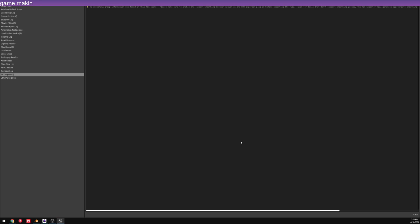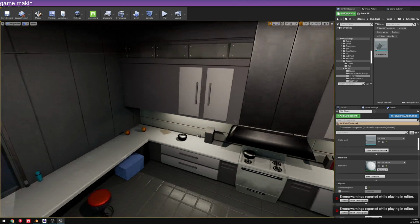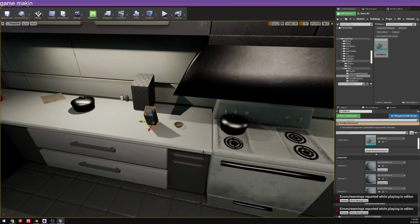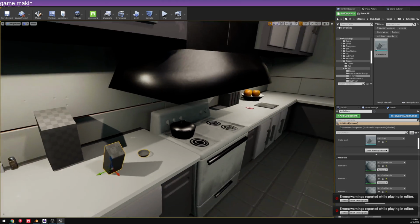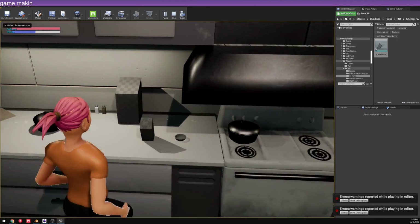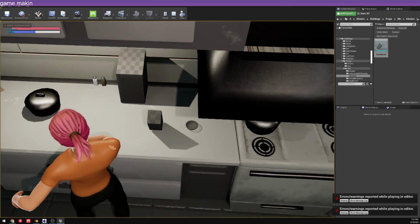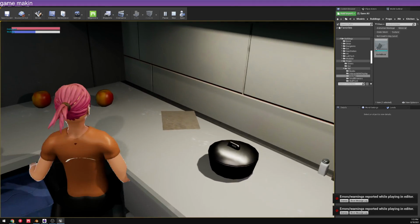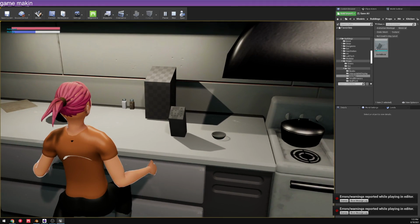Let's see the scale compared to the one that I had in here. I mean, it's probably a more realistic scale. The bowl is still tiny. That is very tiny. Very tiny bowl. But more realistic knife block. Needs a little bit taller. A little wider.